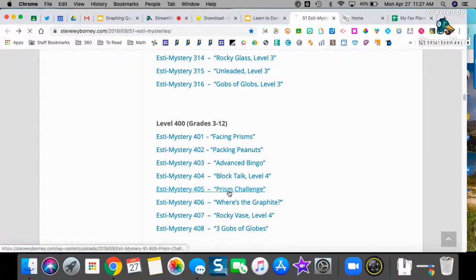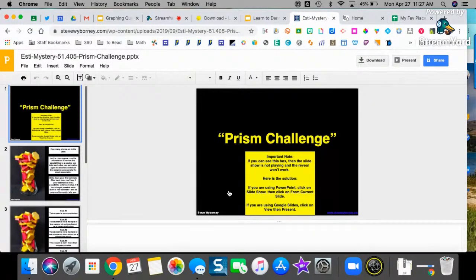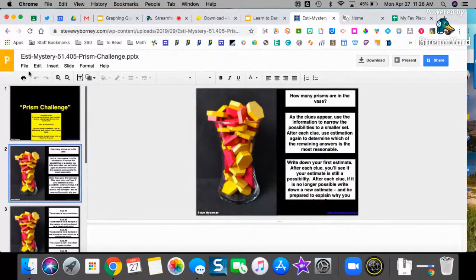I think the Prism Challenge is a new one. If I had my own class, I probably would have done this as one of my activities. Not give them an image, but a template, and have them create their own estimate mystery. And we would have tested out the different ones for the classes.